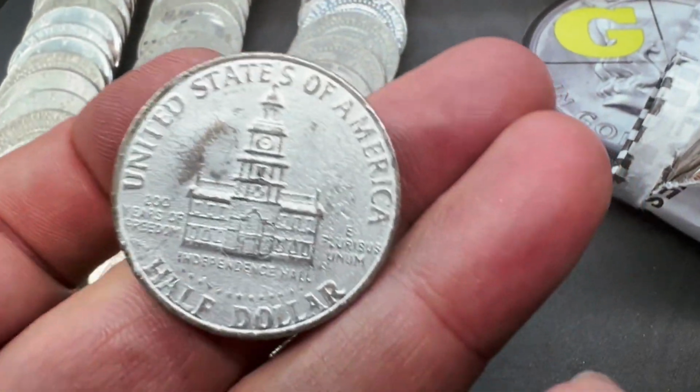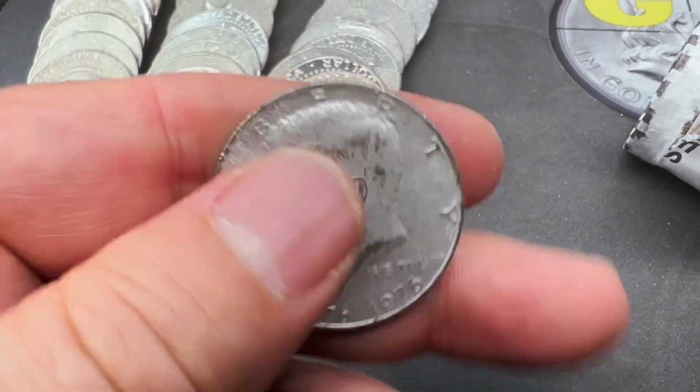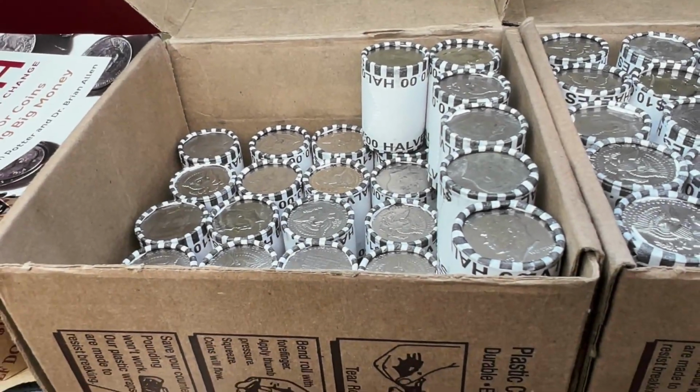And somebody plated one. Look at that. We've got ourselves a plated bicentennial. Well, that just stinks.